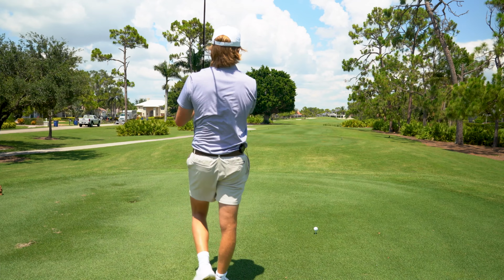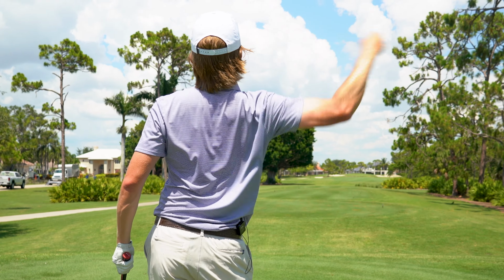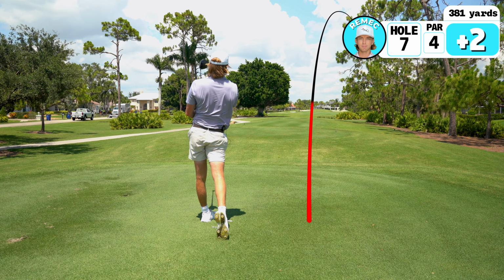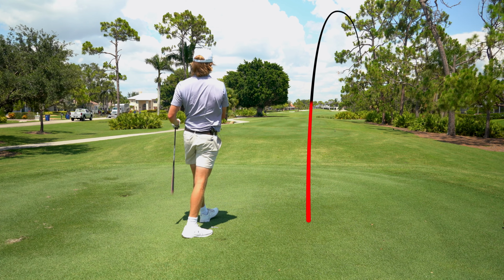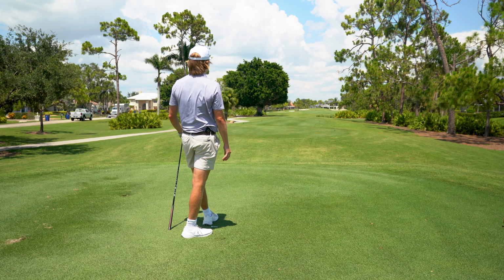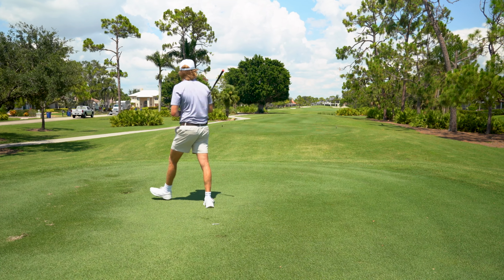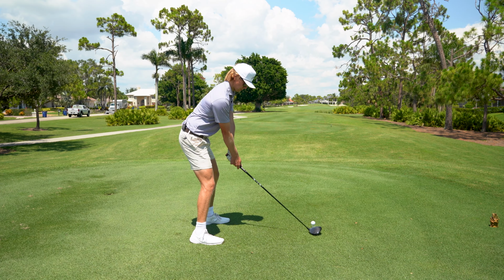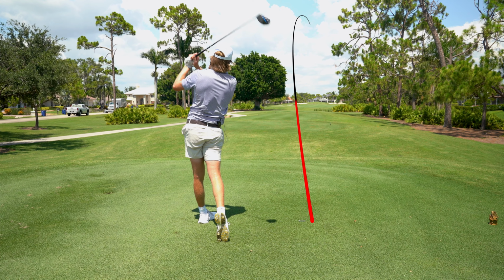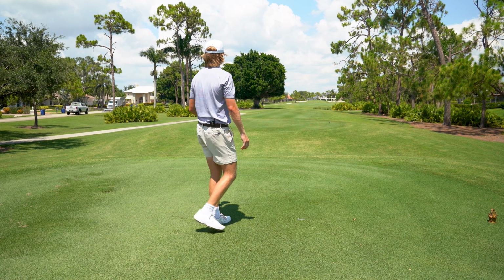Sure. Okay, I'm gonna go at it with a driver. Woo, woo, woo, woo, woo. I lost it. That's right. Way right? You're gonna be flirting with the edge of the property. Oh, really? That far right? Yeah. All right, provisional. Yeah. That's the one. Yeah. That was so much smoother too, like tempo-wise.